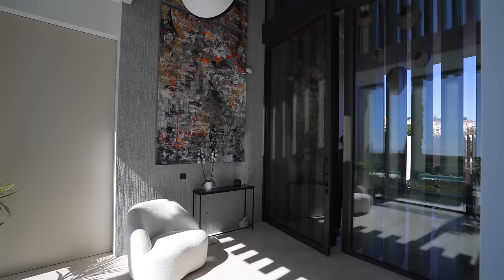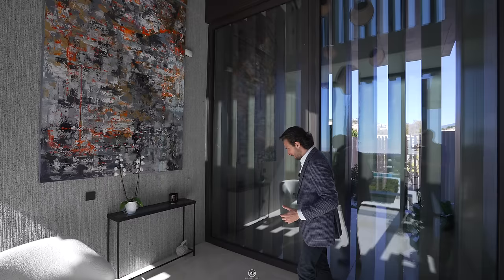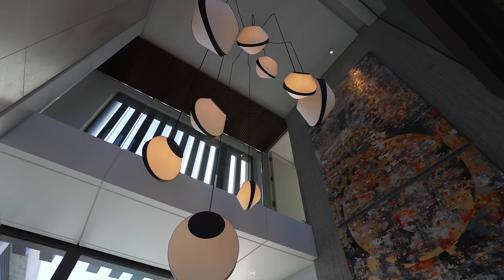Welcome. This is the entry for you. We have 8 bedrooms, 3 above, 2 on this level, and 3 further ones below. But let's talk about what we see here. Already an indication of style and design. We have this entire granite cladding that goes all the way up to the top of the ceiling.